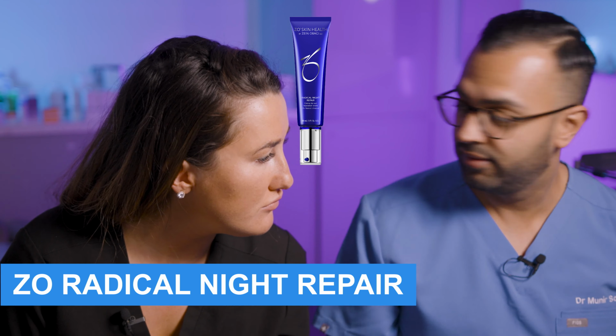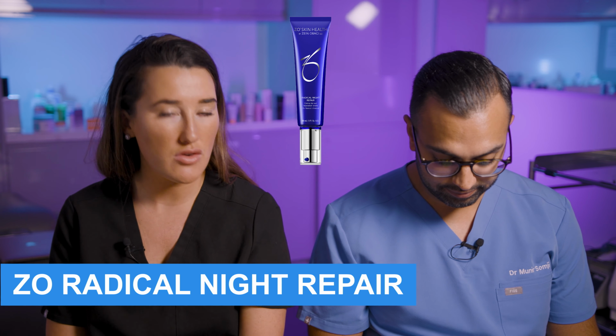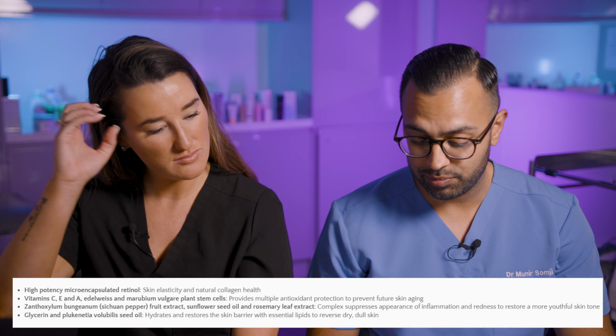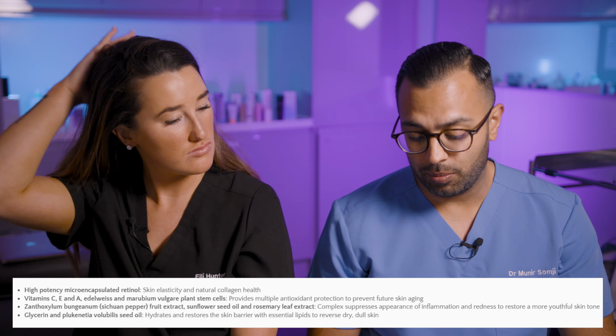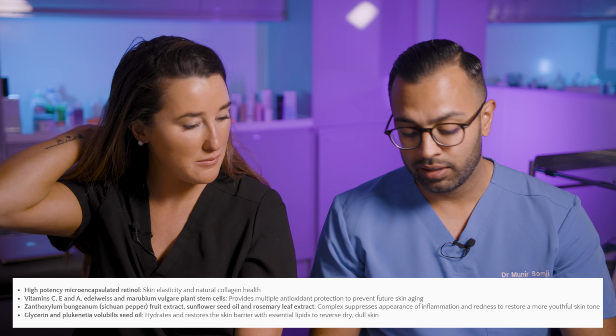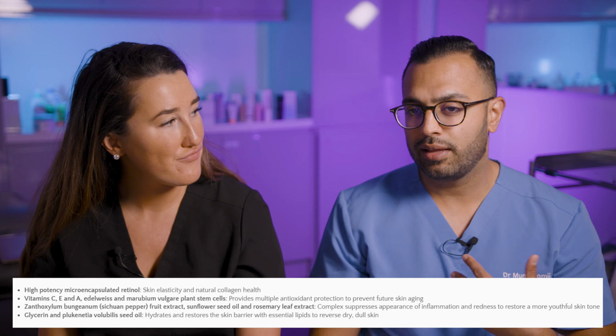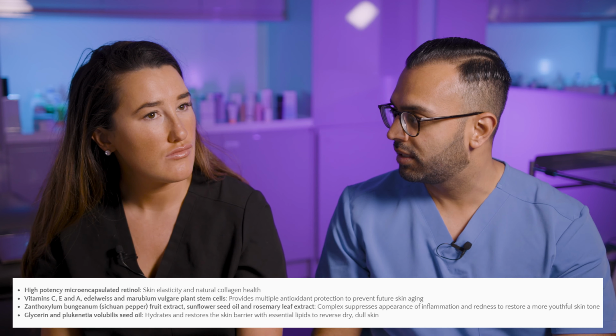So, okay, number 2 is the Radical Night Repair. That is a 1% retinol. Right. Okay. So from the notes that you've written, it improves skin appearance, brightens, smooths any texture. It's got micro-encapsulated retinol in there. Yeah. So 1% retinol sounds really strong to people. Why do people get irritated with this, or is it?